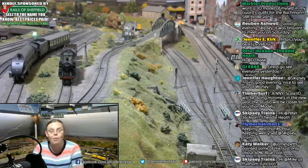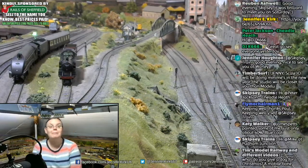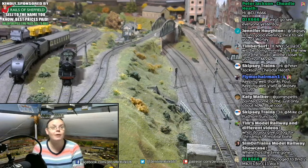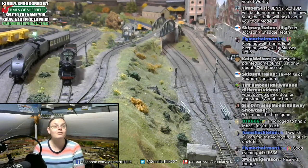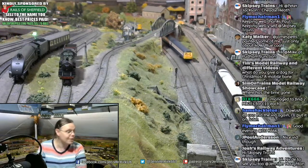Thanks, Gandalf. Oh, and also Timbersurf says, Jenny, Scale 3D will be doing mini-me's in the new year. The studio will be closer to you than Model You. Oh, do keep me informed. That would make it a lot easier for us to get to. Yeah. Simon Trains Model Railway Showcase says, where has the time gone? Oh, it does go so quickly, doesn't it? Yes, it does.